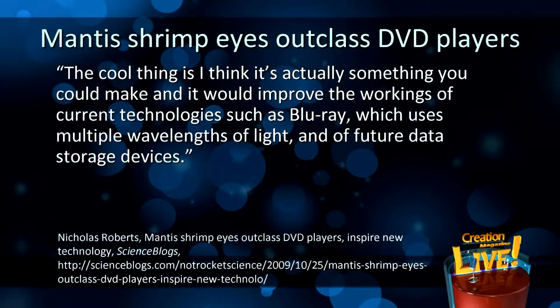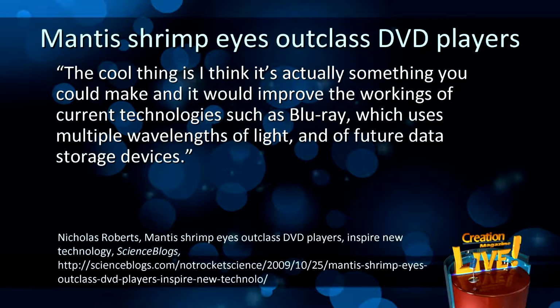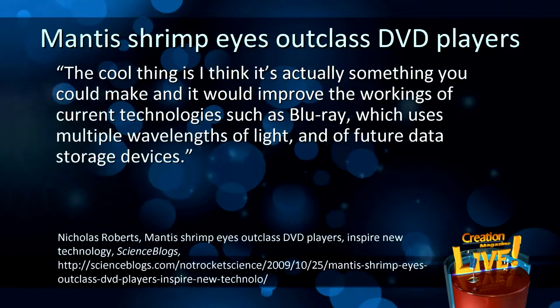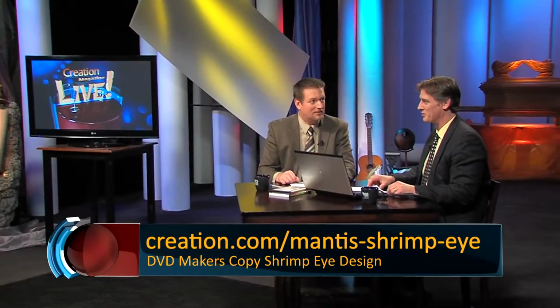What we can do. Researcher Nicholas Roberts from the University of Bristol said, "The cool thing is, I think it's actually something you could make, and it would improve the workings of current technologies such as Blu-ray, which uses multiple wavelengths of light, and of future data storage devices." And for more, you can see the article "DVD makers copy mantis shrimp eye design" at creation.com/mantis-shrimp-eye. And that'll get into some more detail.